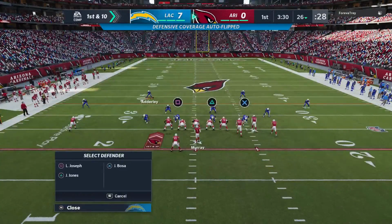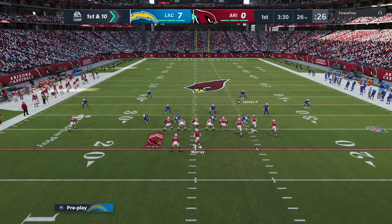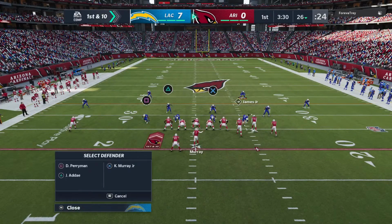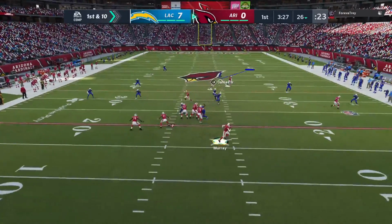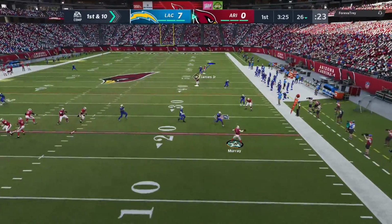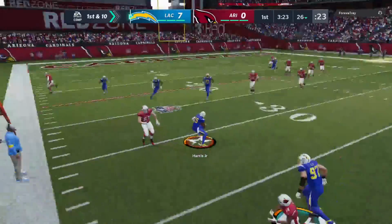Arizona's offense at the line, ready to get their drive started. Not the start that they were hoping for. The interception on the first play of the game. It leads to 6 points the other way. How do you rebound from here? Yeah, a little bit of humor. Got to laugh that one off. Oh, you saw that one coming.